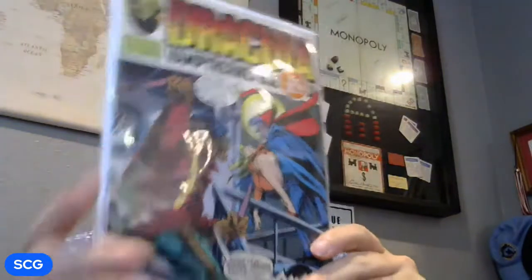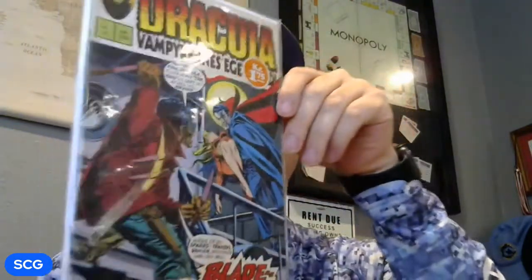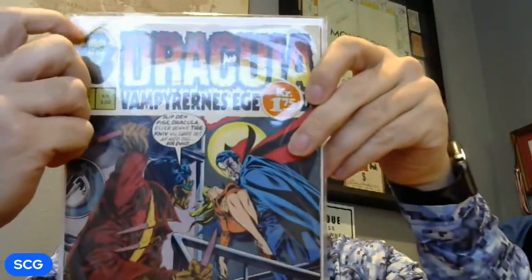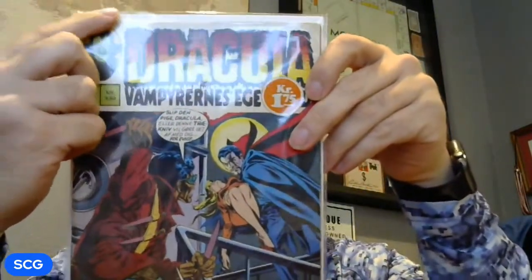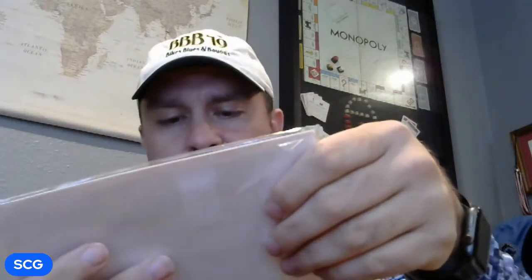And pretty banged up, which sometimes you'll get with these foreign editions. I believe this is a Dutch edition of Tomb of Dracula 10. And so that is pretty cool to add. And I had this little cut up here, which leads me to believe maybe they cut it off to say that, hey, this one was a throwaway, didn't sell, and so therefore we're going to send it back.